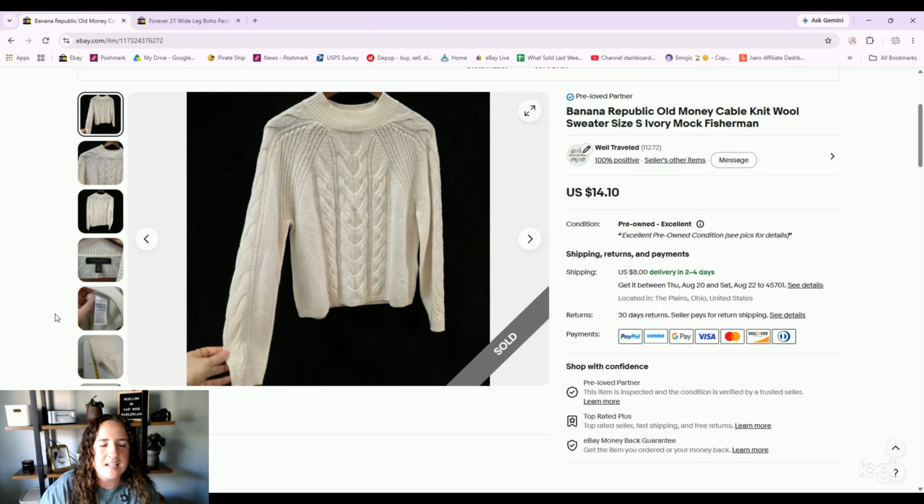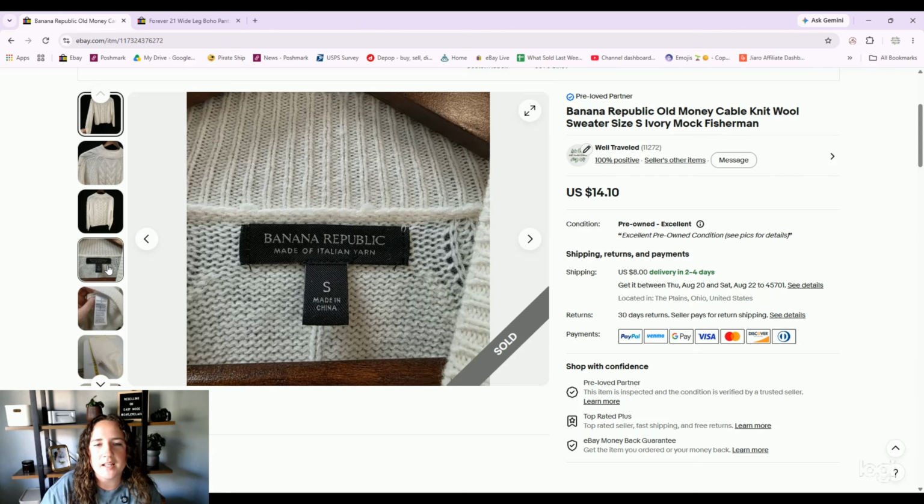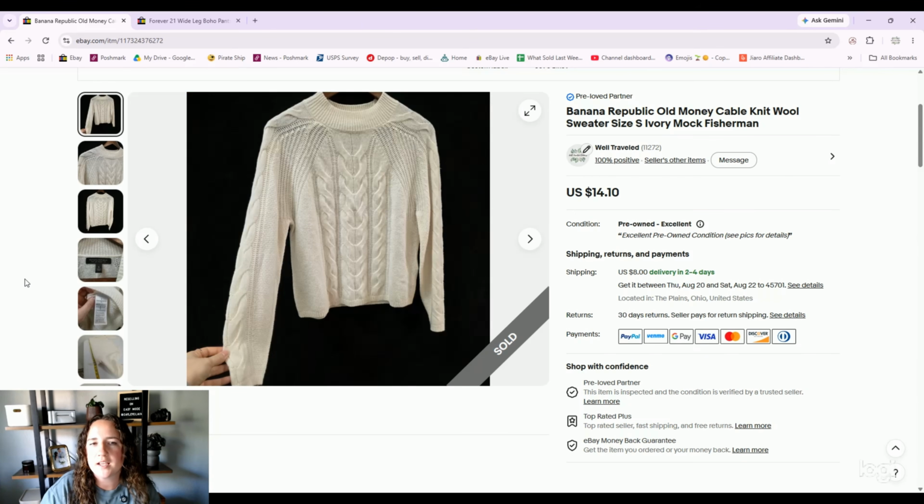Okay, next up, this is the brand Banana Republic. This was more of a style-based flip for us. And I wanted to show you guys this one because honestly, this is probably something I would pick up again. And I don't know if it's encouraging or discouraging to say it. I hope it's encouraging, but sometimes you just have duds. Sometimes you can just do all the right things and it just doesn't sell. Like, I have those too.